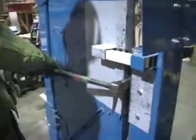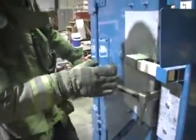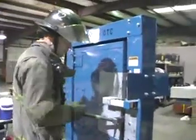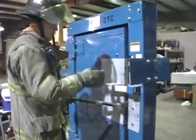Whenever you're driving the Halligan or hitting the Halligan, you want to pull back on the Halligan a little bit. If you pull back, it allows the adze to curve around the door, and you're driving it a lot easier. If you don't pull on it, a lot of times the adze will be driving into the jamb of the door, and it's a lot harder to drive.